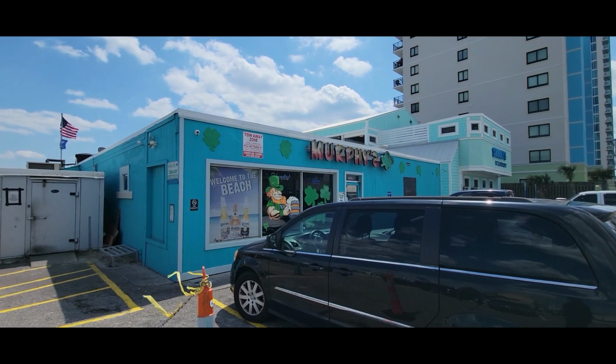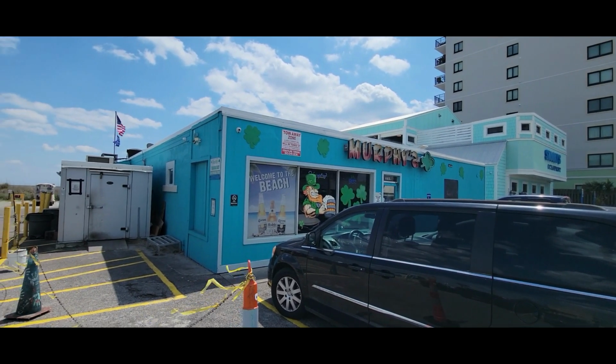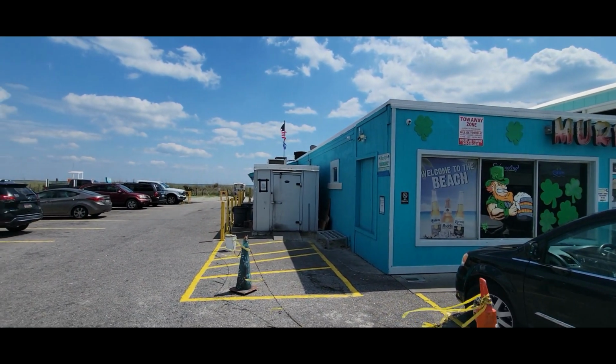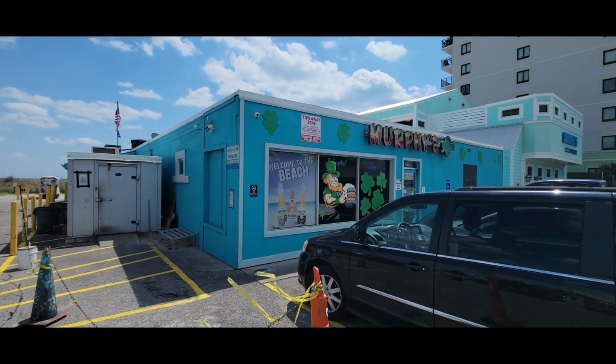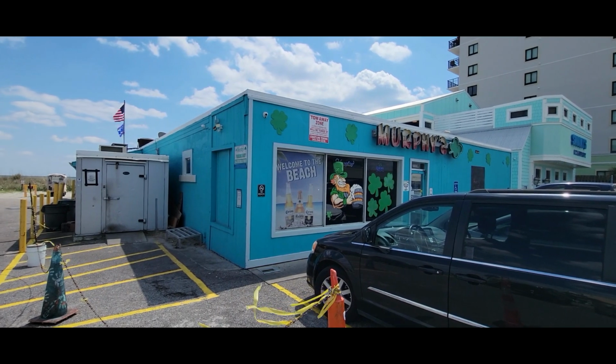Had a great lunch here at Murphy's on the beach in North Myrtle Beach. Great place for a very affordable meal. Good food.